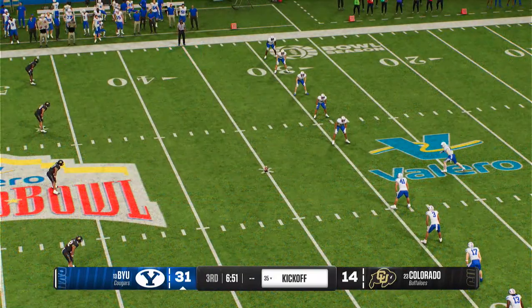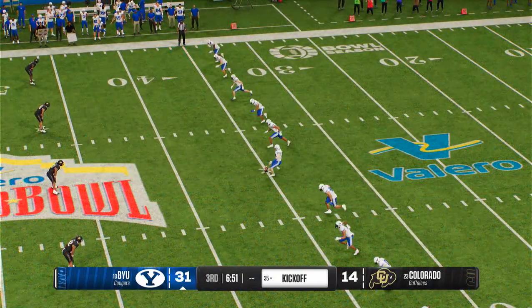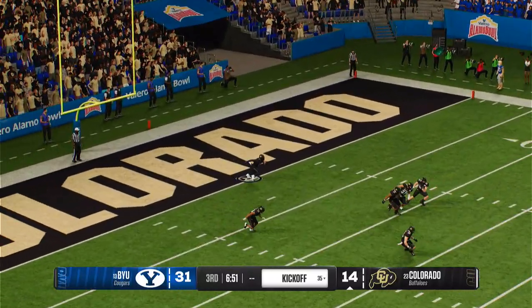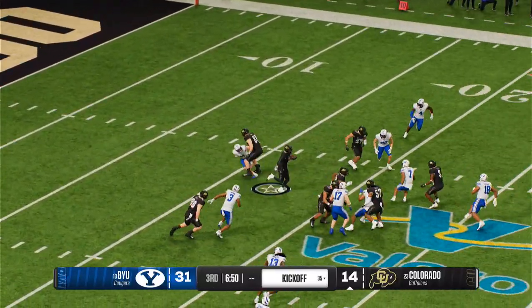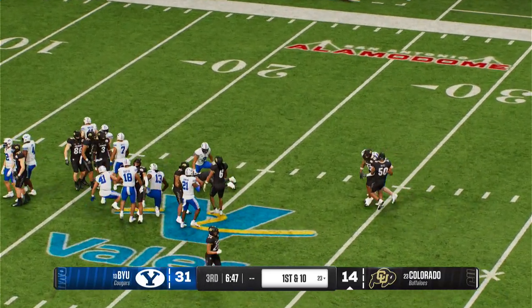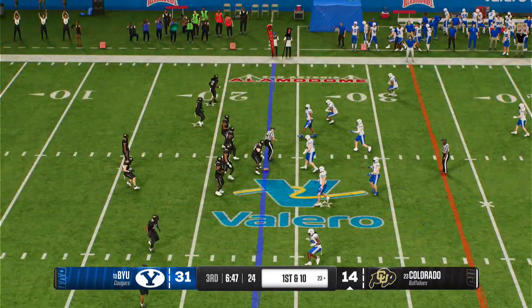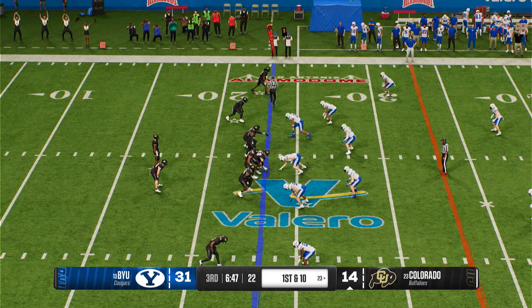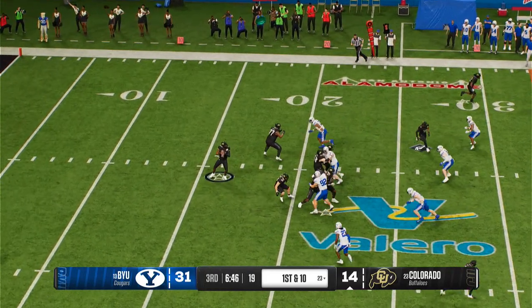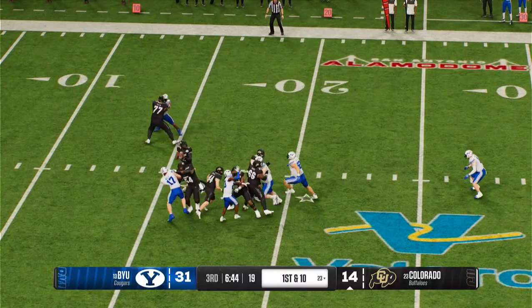Kickoff team has the ball teed up and they're about ready to go. Looks as if the returner will try and field this one. He was looking for more running room, but none to be found as he stopped at the 23. And the Colorado offense is coming back onto the field. Going up top on first down.